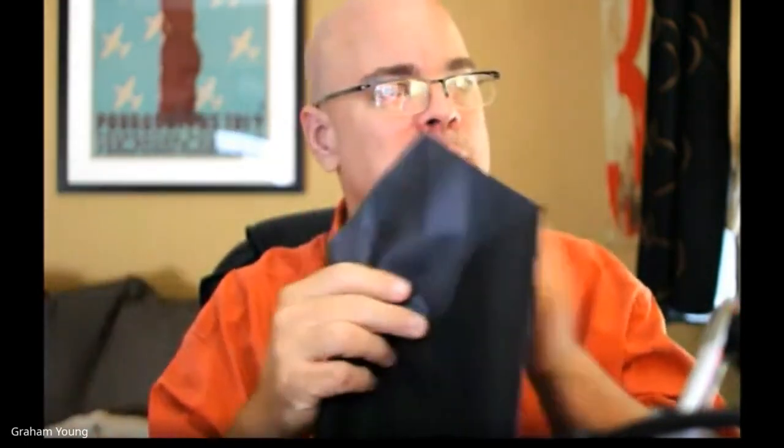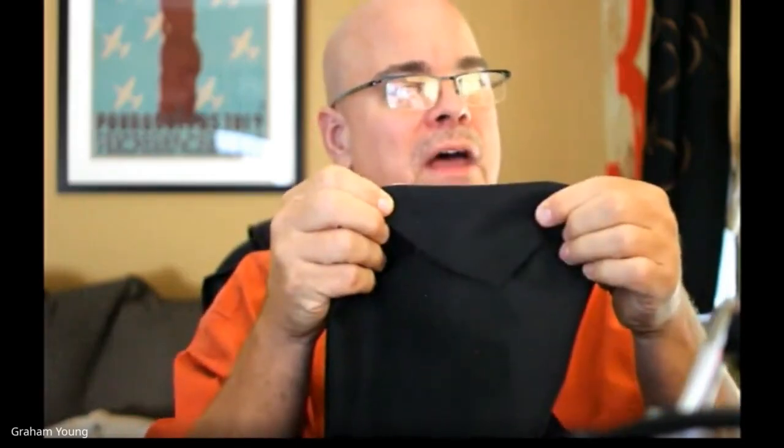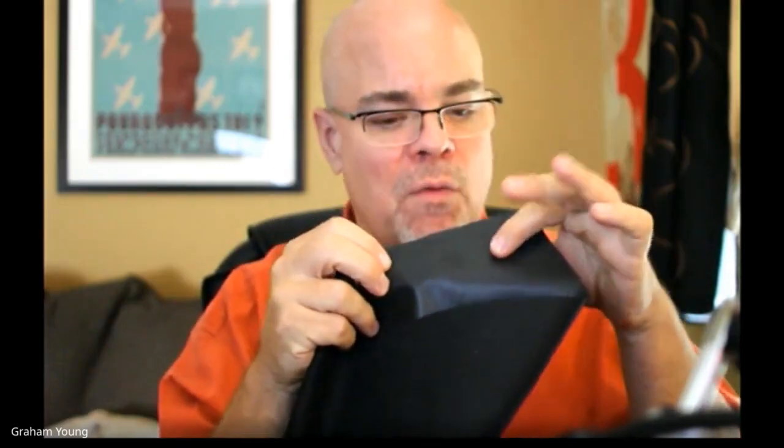And then I glued it to this material, and this material you can see is shiny on one side and matte-ish on the other, which is perfect because this was facing to the middle. That was facing to the inside. Nothing's going to really reflect off that, which is good.